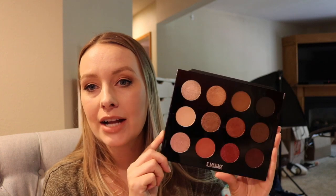It has 12 eyeshadows in it. It does have a mixture of matte, shimmer, and glitter eyeshadows in here, and I've really loved the formula on all of them. Every time I've used this, I've loved the look I come up with because it just blends like a dream, and it's so fast and easy. I feel like I don't have to put any work into it when I come up with a look from here. It's just quick, easy, and it looks amazing.